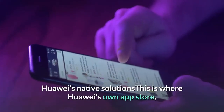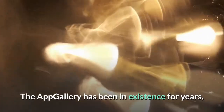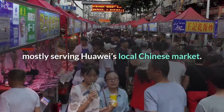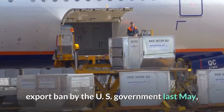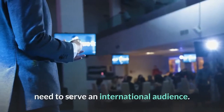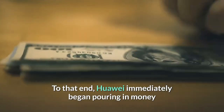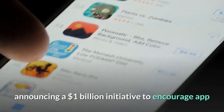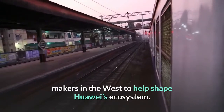Huawei's native solutions. This is where Huawei's own app store, named the App Gallery, comes in. The App Gallery has been in existence for years, mostly serving Huawei's local Chinese market. Ever since the announcement of the export ban by the US government last May, Huawei knew its App Gallery will now need to serve an international audience. To that end, Huawei immediately began pouring in money and resources into growing the ecosystem, announcing a $1 billion initiative to encourage app makers in the West to help shape Huawei's ecosystem.